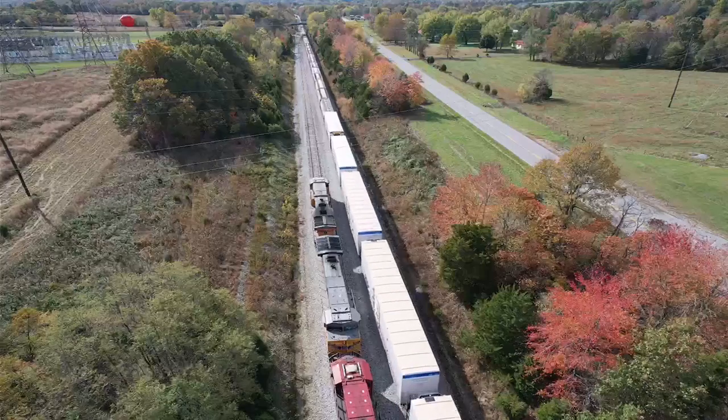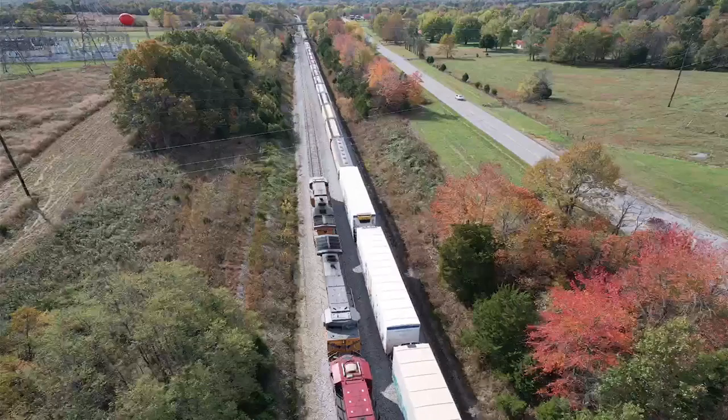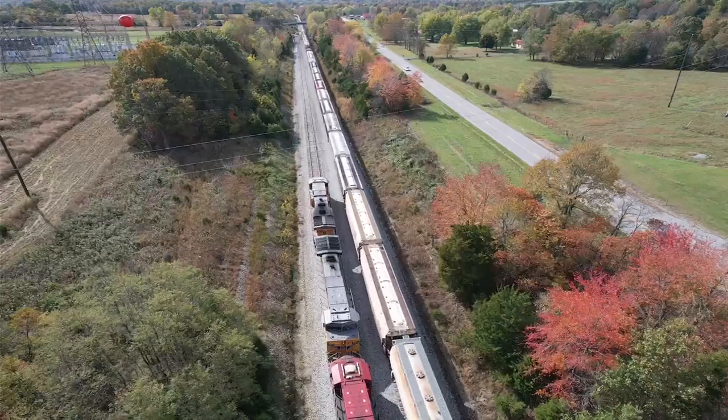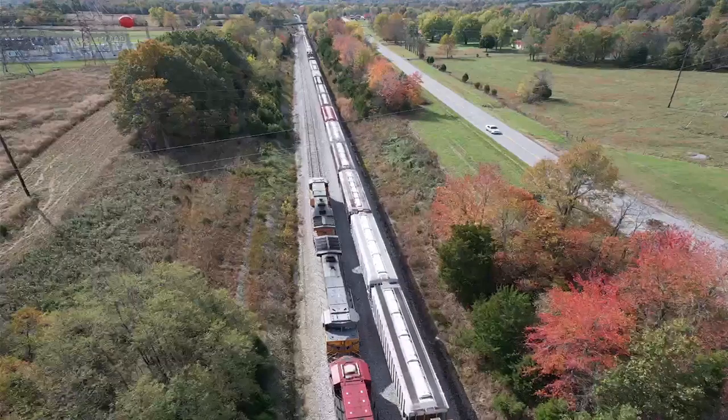Heard the two DPUs in the middle of the train. Of course, the drone is way down the way from where I'm standing. If you can see the bridge way down the line, that's where I'm at. So all the audio is coming from my controller location.